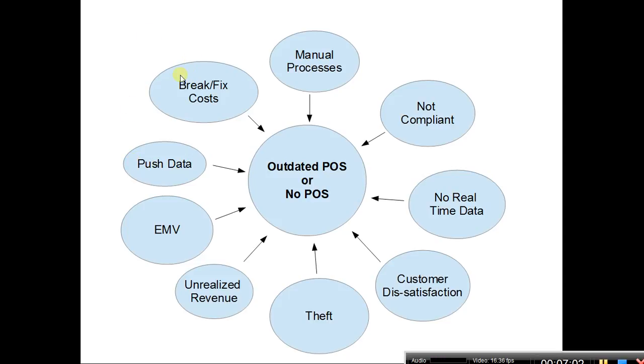And of course, the older a system gets, the more you have break fix costs. How much is it costing you to keep the equipment running? And I'm not just talking about the computers, but the cash drawers and receipt printers and all the components of a point of sale system. There's just a point where it gets so outdated that it's costing you more just to keep it running. And that includes labor. I mean, you've got your IT or whoever that has to take care of all these issues. It costs you more to keep it running than it would be just to invest in a new system and then be set for the next 5 to 7 years or even longer.